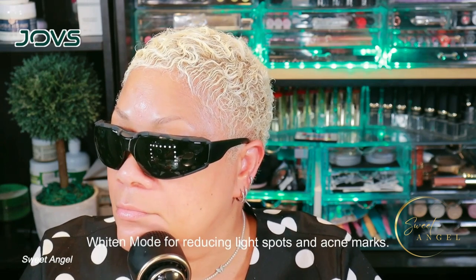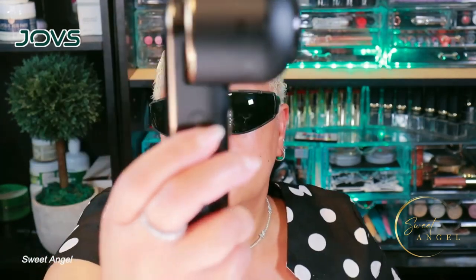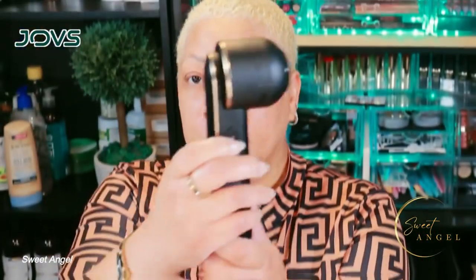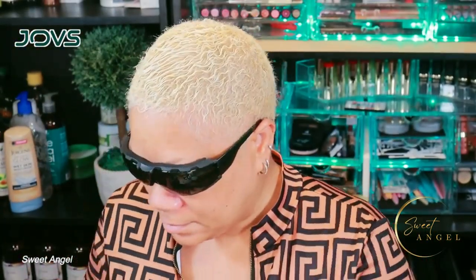And I know it says whiten, but I don't think it necessarily is going to whiten the skin. For me, I believe that it is targeting those darker areas in order to bring them to my natural skin tone. That is what that whitening mode is going to work on. So after you finish, I normally go ahead and put on a type of moisturizer on my face after each session. Now, as I speak, I'm just going to go into one of my last treatments that I did.